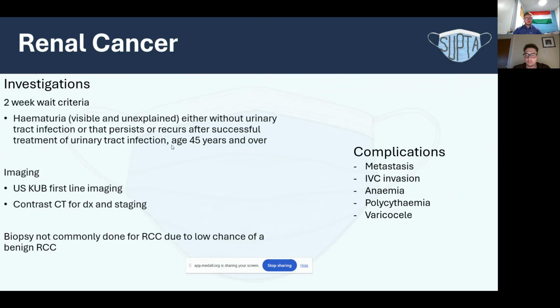Haematuria without urinary tract infection, or that persists or occurs after a successful treatment of a UTI. Some of the complications that you can get are metastases, IVC invasion, anemia, polycythemia, and a varicocele. Metastases are most commonly lung, off the top of my head, and then, because you have that direct link into the IVC, you can get, not very commonly, but I have seen it, tumor growing into the IVC. And then anemia and polycythemia happen because of the disruption in the physiological function of the kidneys.